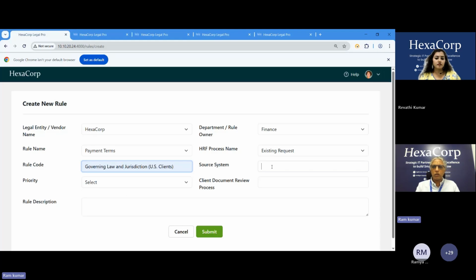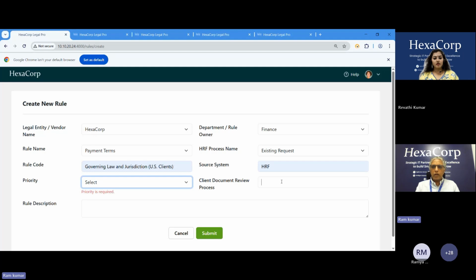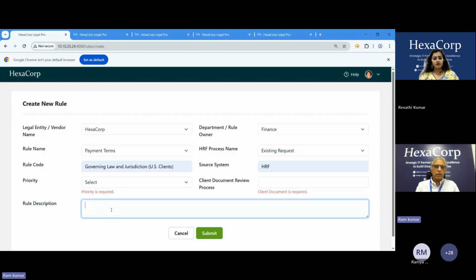And source system, what is the system from which the data is coming in. And you can even select the priority of this particular rule which you create, whether it is high, medium, or low. Because in case it is violated, this will act accordingly. And then the client process type, whether it's a standard document or NDA or SOW, all those things. So once you put in the rule description here, like suppose your insurance has to be $2 million for your client, and the client has taken only $1 million. So that kind of rule can be configured here.